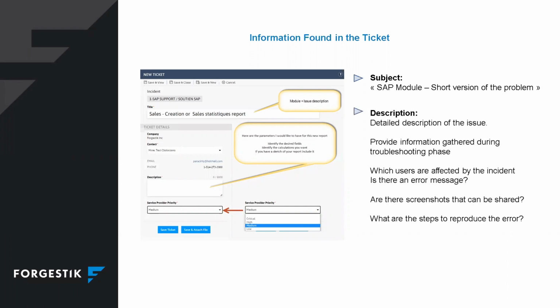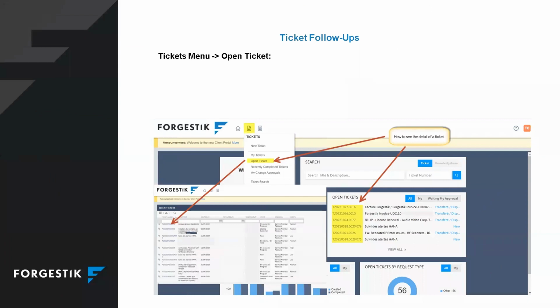Description. A lot of the questions that were asked on the troubleshooting page will be pasted into this section. The reason is because we want to know what you've done to try and troubleshoot, and what steps we do not necessarily want to repeat, in order to save you time. If there's an error message, a screenshot or the actual error message itself would be perfect. And then the steps that you took on the specific user in order to reproduce the issue on our end. That's basically all we need to know. Obviously, we need the description of the problem itself, when it started, all the stuff that we found on the troubleshooting page.